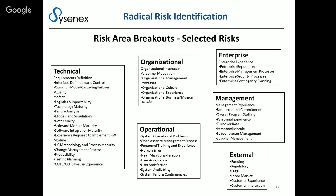For enterprise, let's take enterprise reputation. Can you say Volkswagen? They are relearning that lesson the very hard and expensive way. So when you are contemplating a new product, a new service, or a modification, do you know what that could potentially do to your company's reputation?